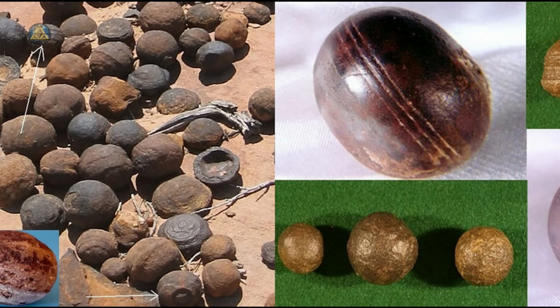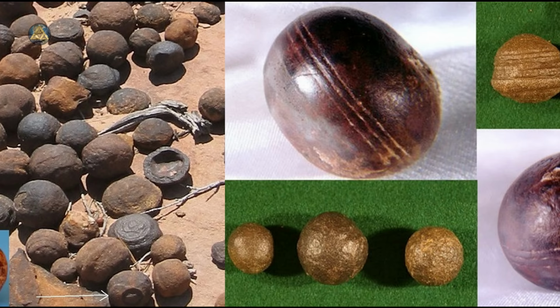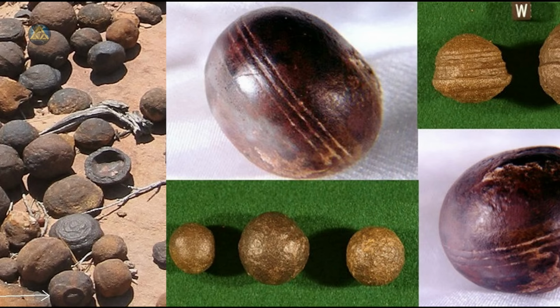If the spheres were artificially created and are of extreme ancient origin, then what could be their purpose? It has been suggested that they may have represented a sort of ammunition, a form of ancient records, talismans, information storage devices, or even a kind of extraterrestrial surveillance device.